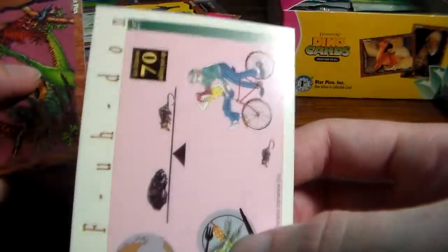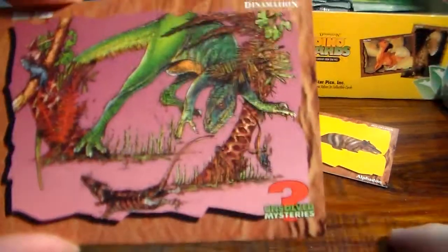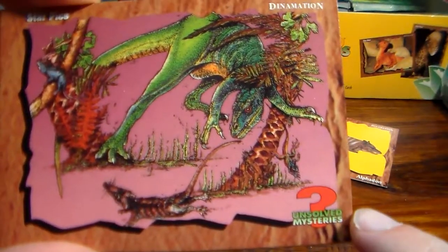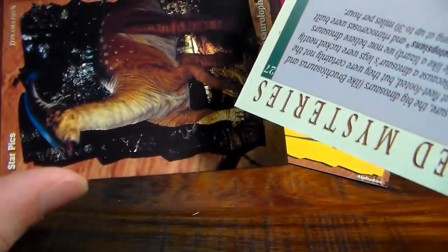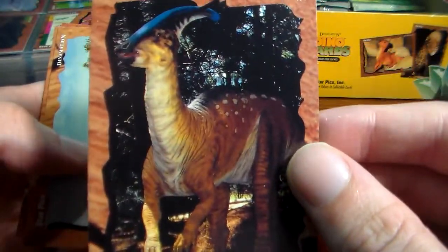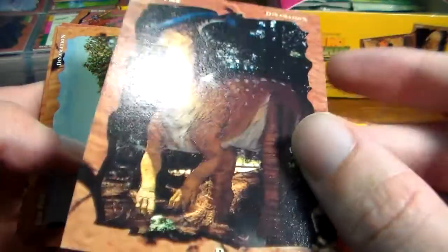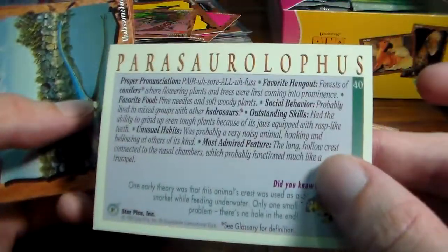Alphadon 25. Ooh, here's some cool looking artwork on this one. Unsolved Mysteries 27. Parasaurolophus. The event I went to, there was 2 of these guys by a nest. I could only find a picture of one of these guys and the nest. But yes, Parasaurolophus. Card number 40.